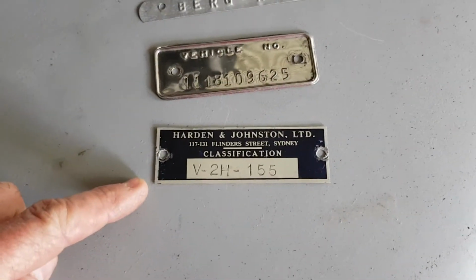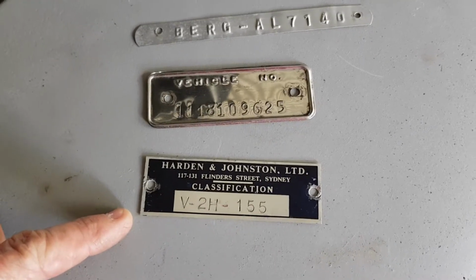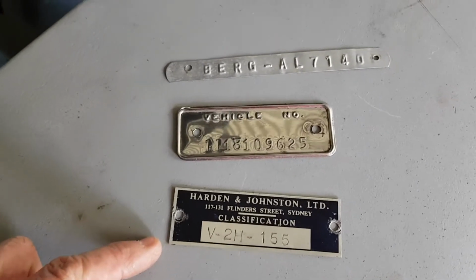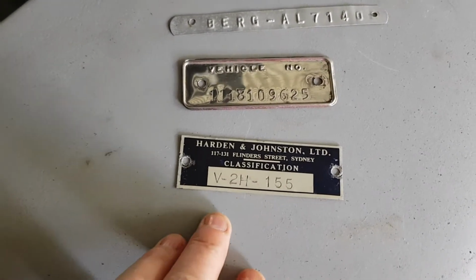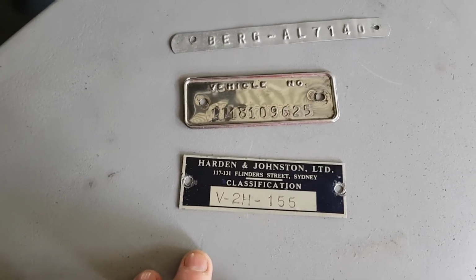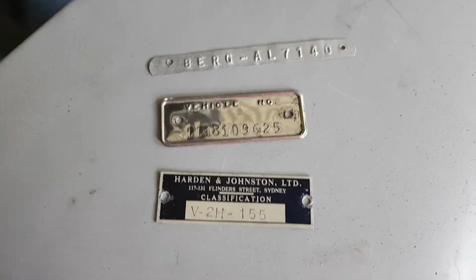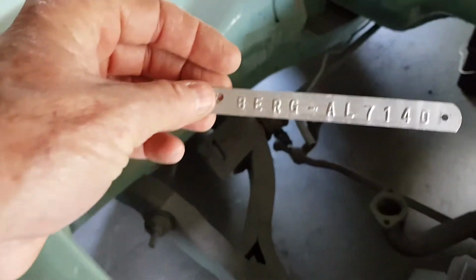Now this is generally only New South Wales and possibly ACT from the information that I have, but other states would have their own different tags. Harden and Johnson was an importer and a distributor, or a distributor and seller of the cars back in the 60s. But look, starting off, your paint code, which a lot of people sometimes confuse as a body number.